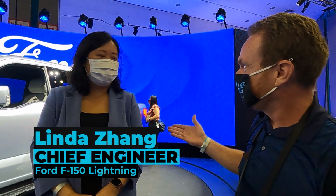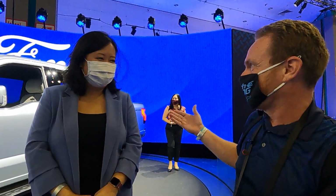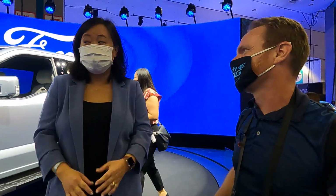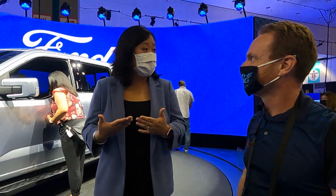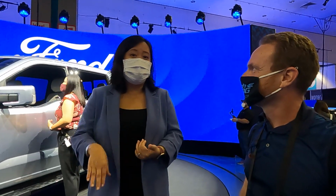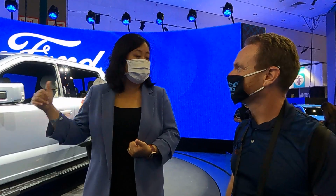So here we are with Linda Zhang. She is the chief engineer on the F-150 Lightning. It is amazing to meet her, and I know you're super proud of this amazing product. So what do you want to tell us about it in 5 seconds or less? Yeah, sure. It's an awesome truck, and because it's a truck, our customers can expect Built Ford Tough capability and durability. But on top of that, we've elevated even further with electrification and awesome performance, right?